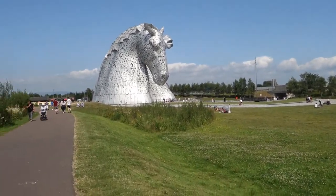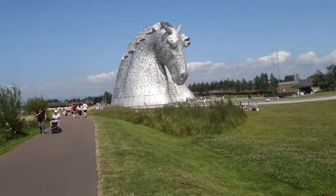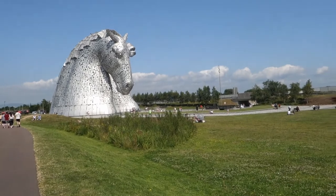Really good weather here today as well. About 24 degrees. For Scotland, that's good.